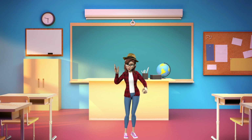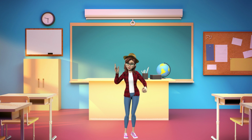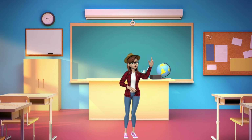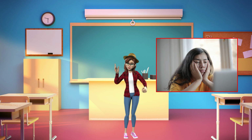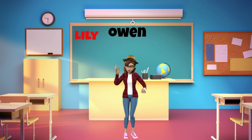You may have a color that you really like, but I may not. Again, that's okay. Since we like different things, that's what makes us unique. Unique means different or special. If we all liked the same things, it would be really boring. Because we all love different things, it's why I'm different than you, or Lily, Owen, Connor, or even Ayla.